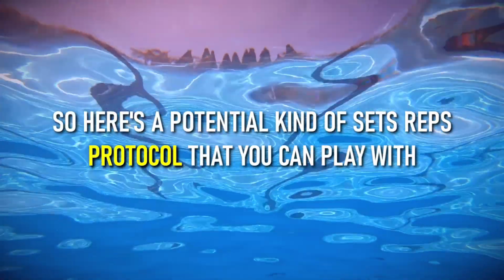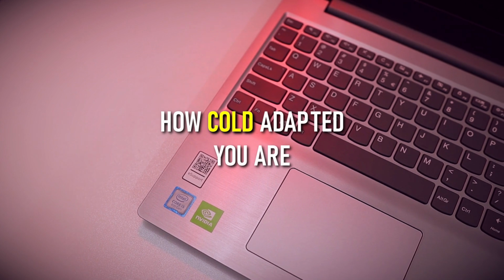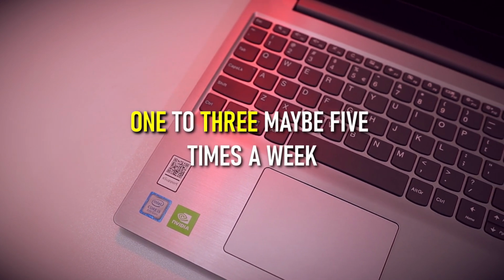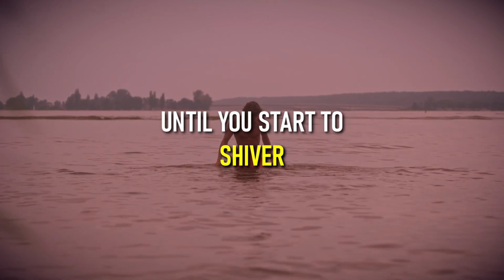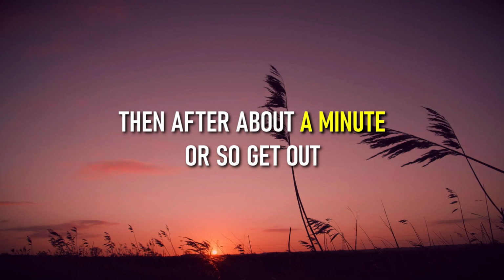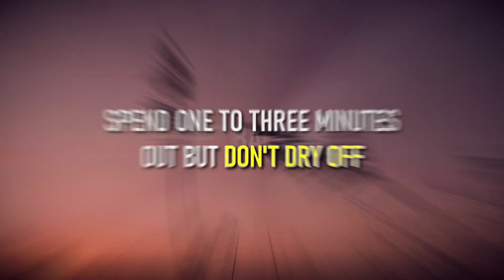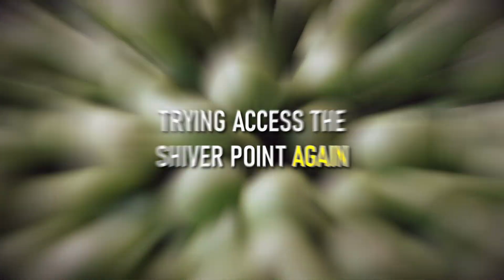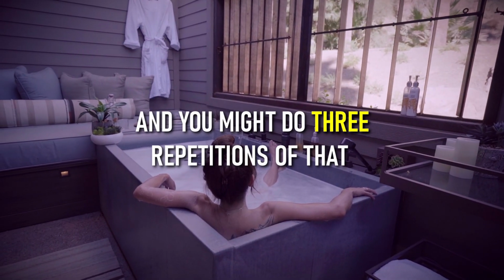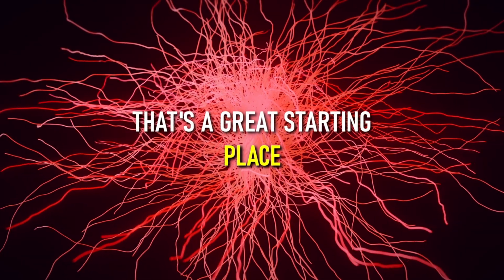So here's a potential sets and reps protocol that you can play with. Find a temperature that induces shiver for you. That's going to vary depending on your cold tolerance and how cold adapted you are. 1 to 3, maybe 5 times a week. Get in, or get under the shower or whatever it is, until you start to shiver, genuinely shiver. Then, after about a minute or so, get out. Spend 1 to 3 minutes out, but don't dry off. Get back in for anywhere from 1 to 3 minutes, but try to access the shiver point again. And you might do 3 repetitions of that. So it's 3 times in and 3 times out total. Okay? That's a great starting place.